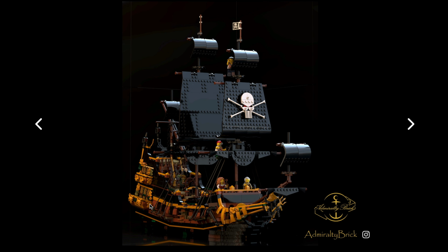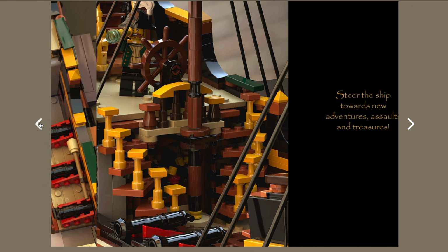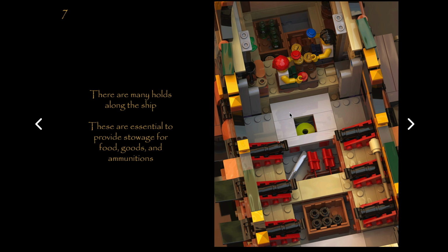There's so much fun to be had here. You could put this on display. It's going to immediately draw attention from everybody who walks into a room, whether you have existing ships from the original pirate theme or whether it's Pirates of the Caribbean ships that you've got. This is going to look great alongside them. It's going to complement them. It's absolutely super. And all the attention that has gone into what we have on the inside as well.